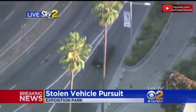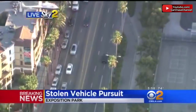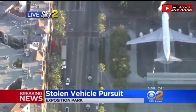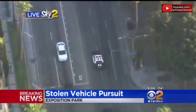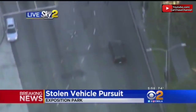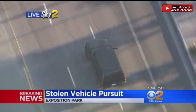LAPD right behind it. They used the spike strips. I'm kind of wondering if they're going to try to do something with that PIT maneuver. But right now, haven't heard anything about that. I can tell you the units that are behind it, these three, all of those cars are originally from the Harbor Division down in San Pedro. They're the original cars that tried to stop it earlier on when this first became a pursuit. They're still with it.